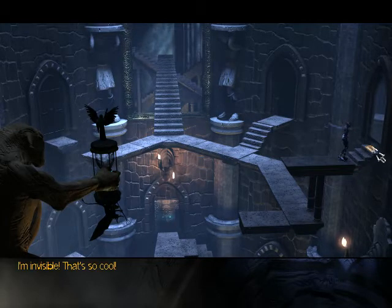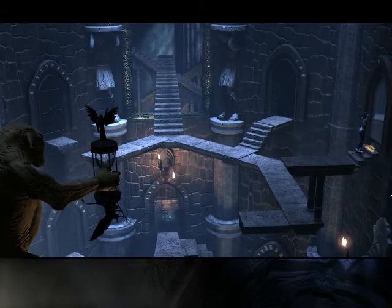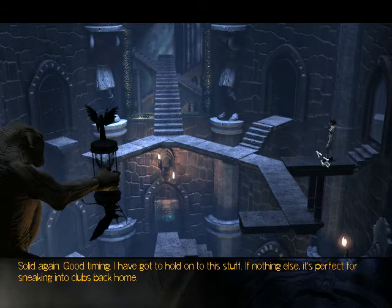I'm invisible! That's so cool! And now it's easy to take it. Solid again. Good timing. I've got to hold on to this stuff. If nothing else, it's perfect for sneaking into clubs back home.